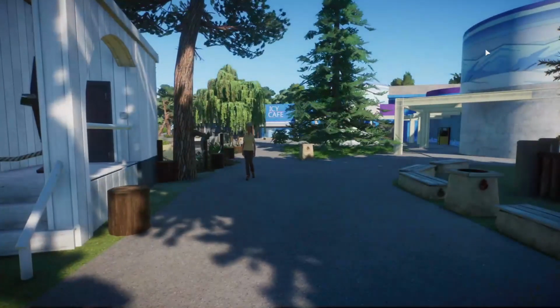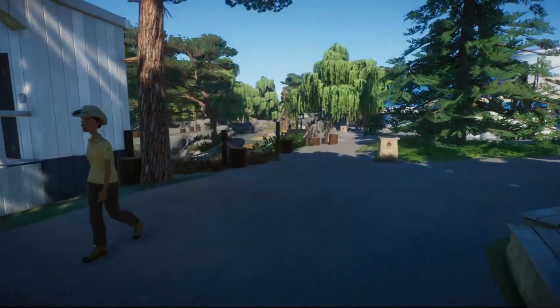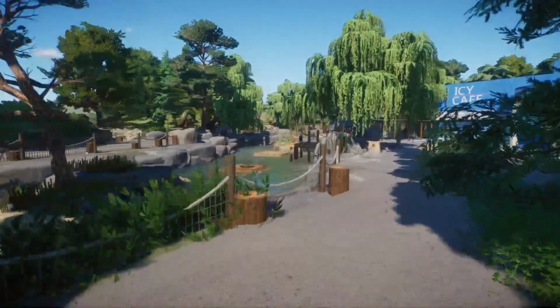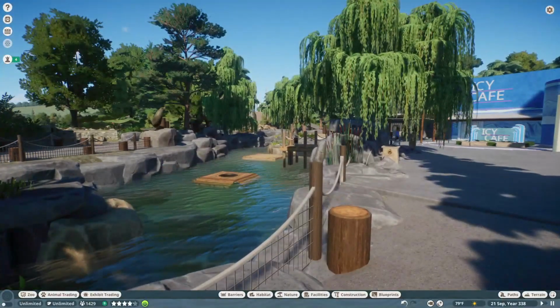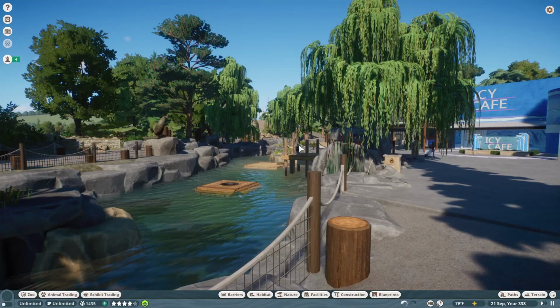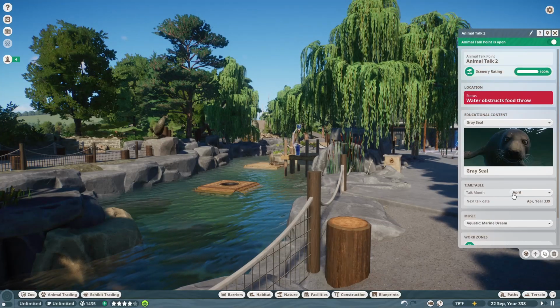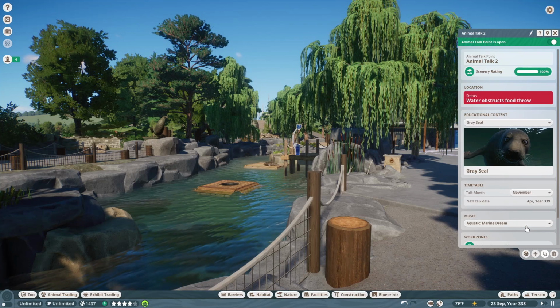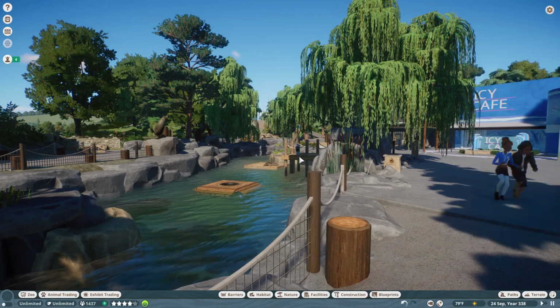So there you go, and then let's head over this way. I'm not going to ignore this building, don't worry, we're going to talk about that in just a minute. But here's the other side of the Seal Cove, and let's see, what month is it? It is now September. Let me click on something real quick to get our education point running. We're going to make it go for November. That will be working out good.